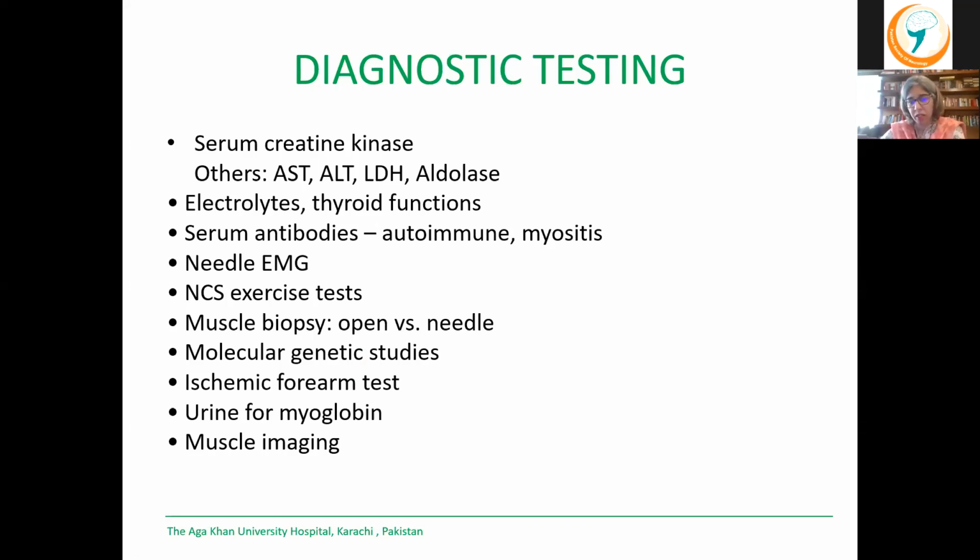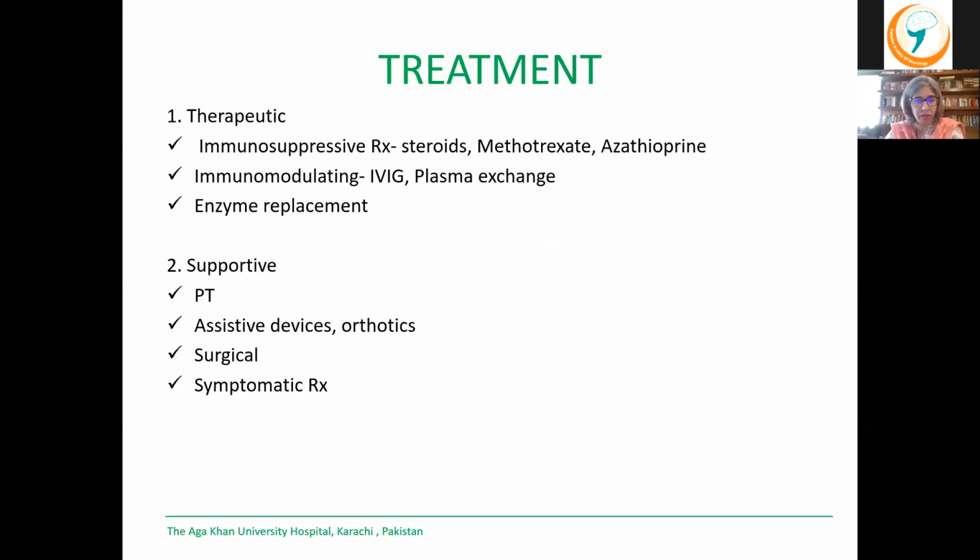The second thing is, if you're thinking this is an acquired myopathy with acute or subacute onset, send out an entire autoimmune workup, including myositis antibodies, which includes anti-Jo1, anti-Ro, anti-Ma antibodies. Muscle biopsy, I'm going more and more away from doing muscle biopsies, and so is the trend now in the US with such specific antibodies and genetic testing available. Muscle biopsy is still used when we are really confused as to what's going on. Other ancillary tests are urine for myoglobin, ischemic forearm test, and muscle imaging, which can really help you identify if there's inflammation, dystrophy, or muscle mass.